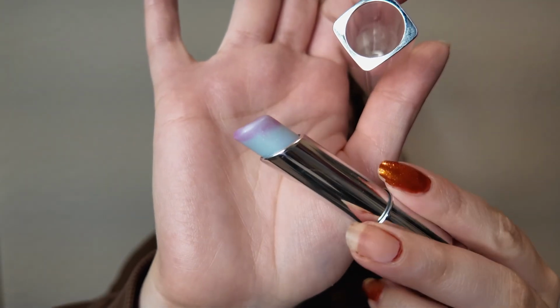I do like the little pink color it has, and it has a nice little shimmer to it. So you can kind of see on the top where I've been using it, it's kind of turned purple, but it is blue, and it is so faint, but I do actually really enjoy it. I kind of hate that I do, but I do.